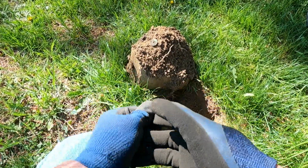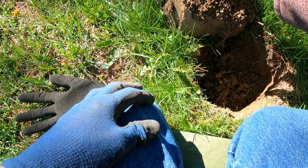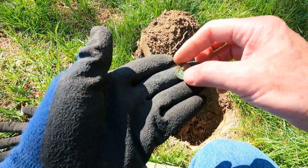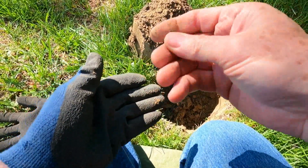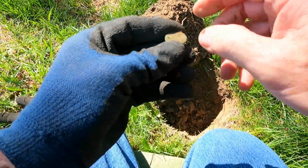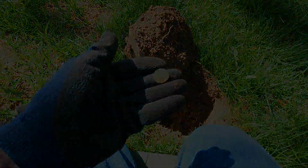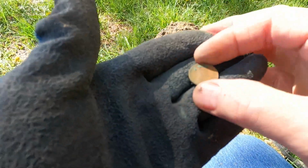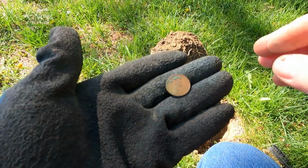Well, this yard is turning out to be pretty good. I've been in a pretty concentrated area. Pulling a lot of green coins out of here. I'll get a brush to it, see if I can get a date. Be right back. This one ended up being a 1937 Philadelphia wheat cent. On to the next beep.